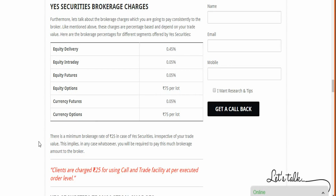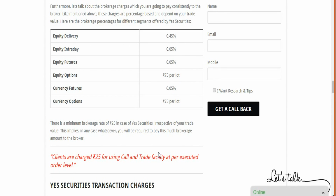In fact, if you look here, the call and trade facility in this case is going to be 25 rupees, and you have to be very careful when you read these reviews we do on digitalblogger.com. It says there is a minimum brokerage charge of 25 rupees. So whatever be your trade value, you have to pay them 25 rupees minimum. Even if you're trading for, let's say, 2,000 rupees, and you will probably calculate 0.45% of 2,000 rupees, it is going to be less than even 1 rupee. That's not going to be the case.